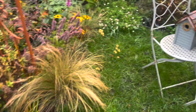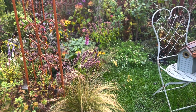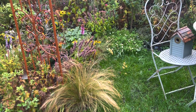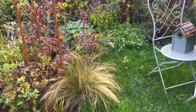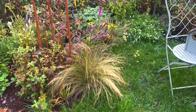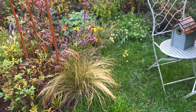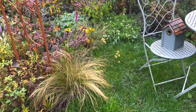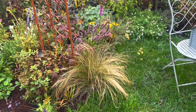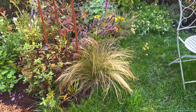If we head on over to this section, you can see, yeah, this one's a lot bigger. Goes really nicely with the Agastache there. Great late interest, but it'll look good throughout the whole year. Again, not the hardiest here in the UK. It has a pretty low hardiness rating, same as the Stipa, but what are you going to do? They can't always be perfect. Sometimes you just have to take that risk and hope that they will be hardier than maybe the rating suggests.